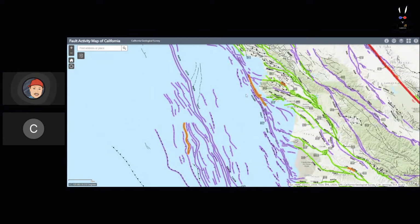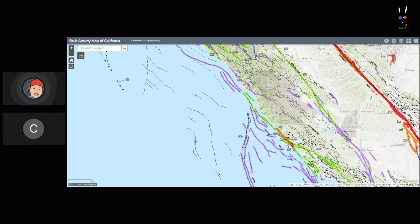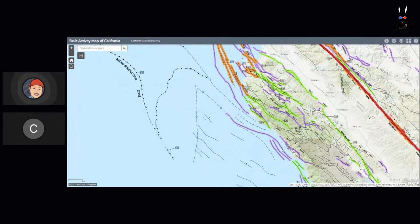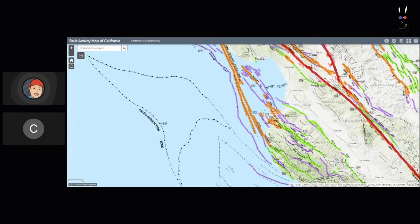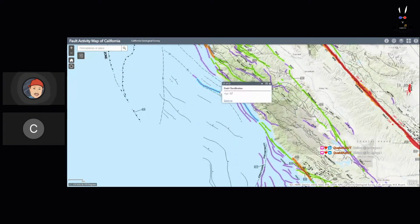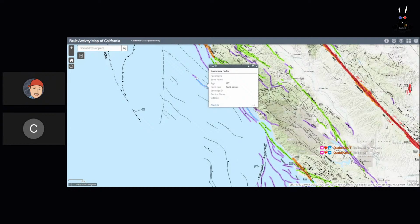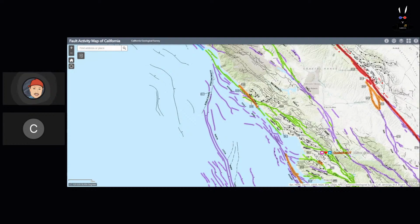Out at sea, we got a Hosgri Fault. That's offshore. And it kind of comes in with a bunch of splays and hits the San Simeon Fault and continues to go north into the Palo Colorado Fault and the San Gregorio Fault. There's an Ascension Fault on the outside of that. I don't know what this one is out here. As a quaternary fault, we don't know. It's unnamed, I guess. There's a structure discontinuity up in here.